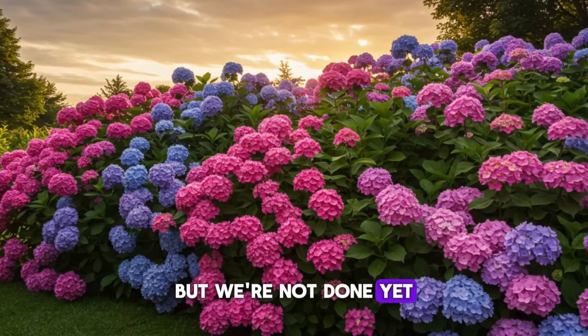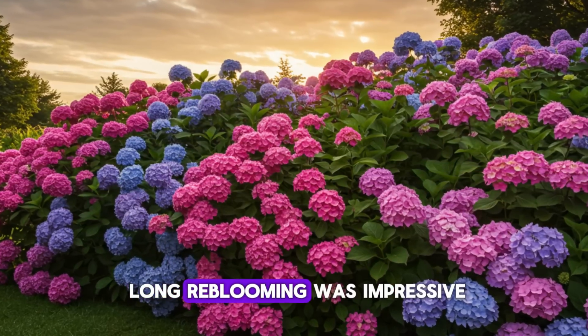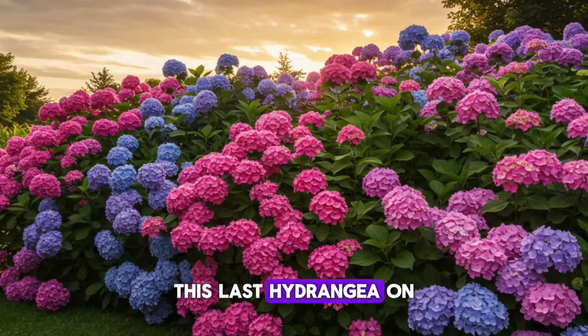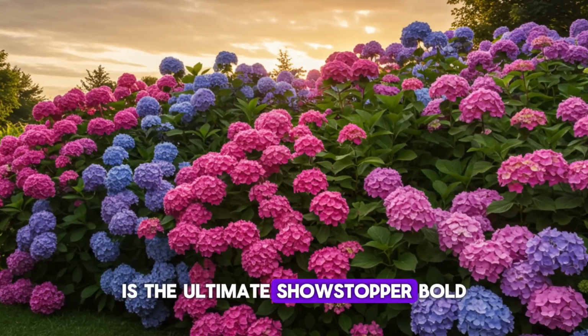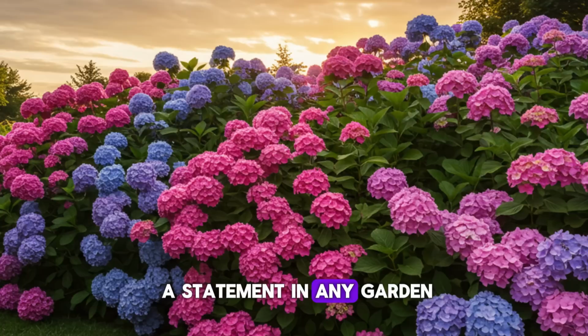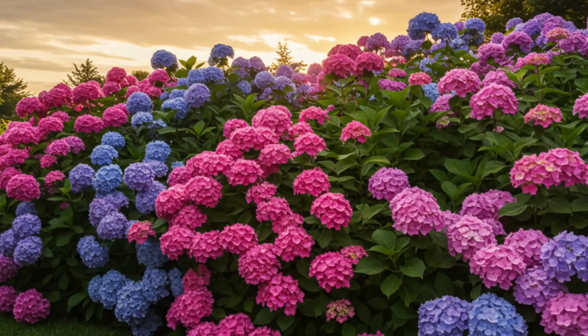But we're not done yet. If you thought season-long reblooming was impressive, just wait until you see number 5. This last hydrangea on my list is the ultimate showstopper. Bold, dramatic, and guaranteed to make a statement in any garden. Let's take a look. And finally, we've reached number 5 on my list.